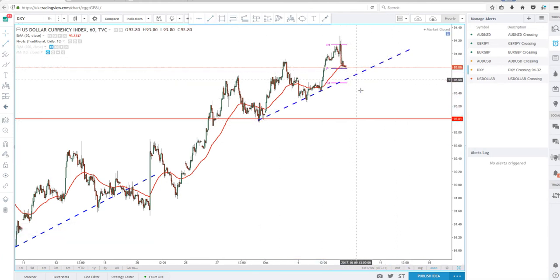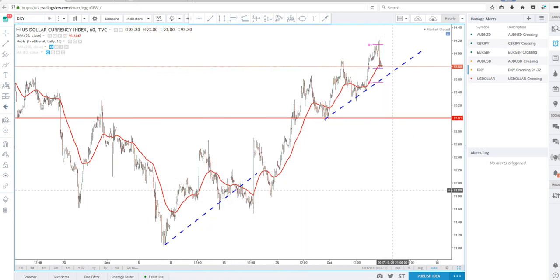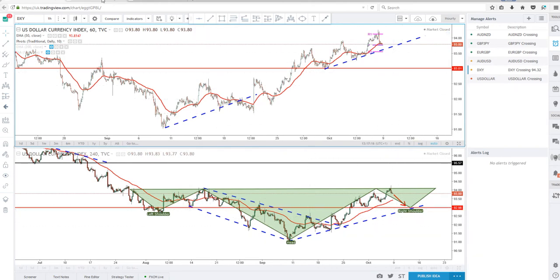The only problem is, is this actually tradable? Probably not. I really wouldn't want to trade that unless there's an ultra short term trade elsewhere. But for me personally, that's not really tradable at the moment for the short distance it could go to.